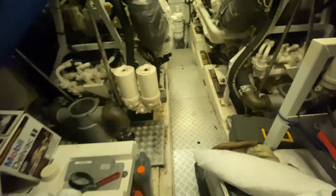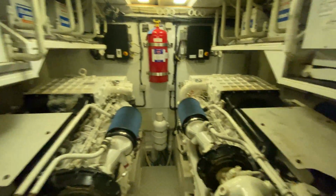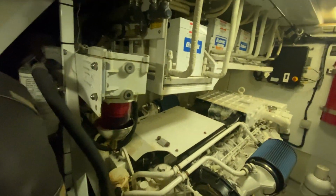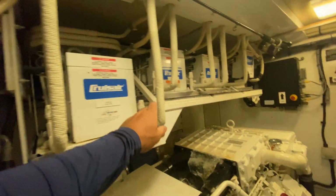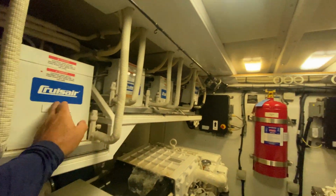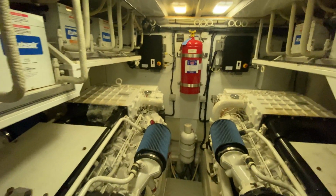Well, guys, this is pretty amazing when it comes to an engine room. It's like, holy Moses! Can you imagine the costs and the situations on all this stuff? Aircon salon, aircon clean crew cabin, all these air conditioning units. Wow, pretty darn amazing.